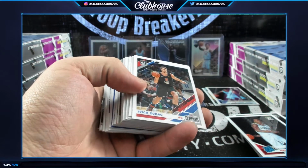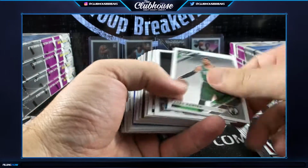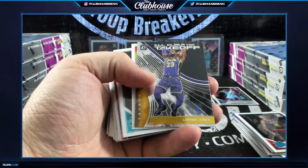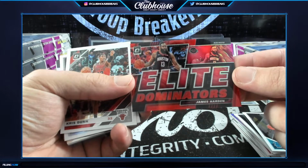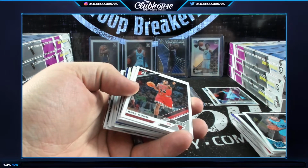Number 2/199. Dirk Nowitzki. Keldon Johnson. Dalen Terry, Wright for the Mavericks. DeAndre Hunter, rookie for the Hawks. LeBron, all clear for takeoff for the Lakers. Cody Martin for the Hornets. Then we've got a James Harden for the Rockets 99. Keep calling them, right? This is just crazy.